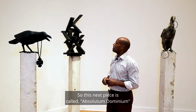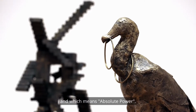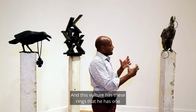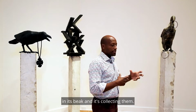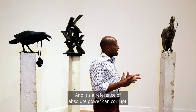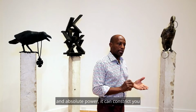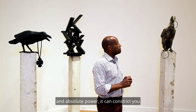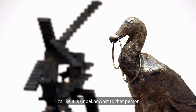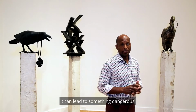to get to what you think is your nirvana. So this next piece is called Absolutum Dominium, which means absolute power. And this vulture has these rings that he has, one in its beak, and it's collecting them. There's one wrapped around the leg, and then there's one on the neck. And it's a reference that absolute power can corrupt, and absolute power can constrict you. Like the one around its neck, it is unbeknownst to that person that the power is actually damaging and can lead to something dangerous.